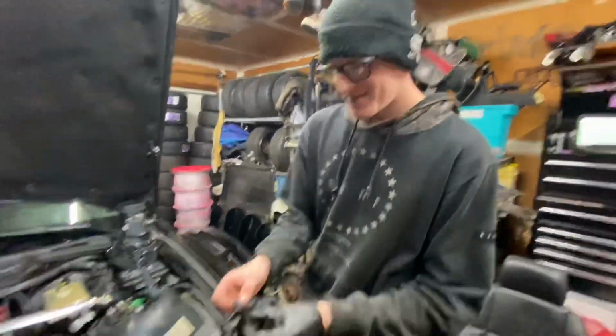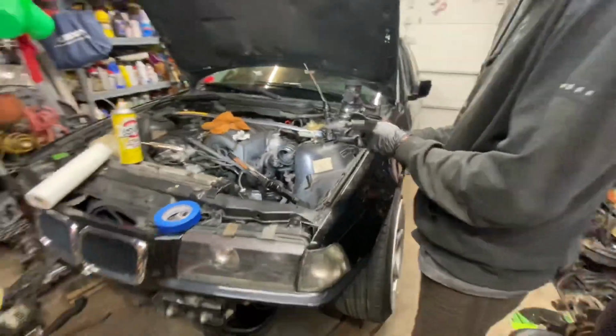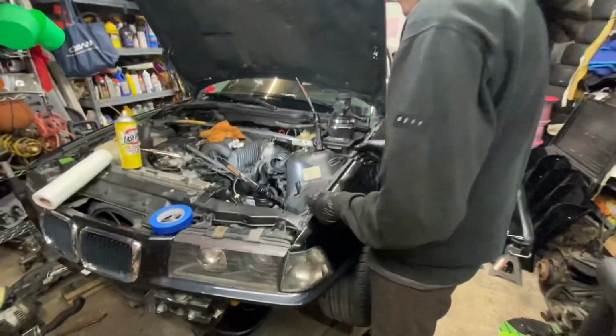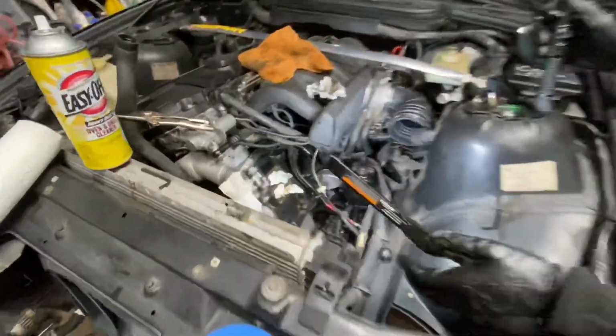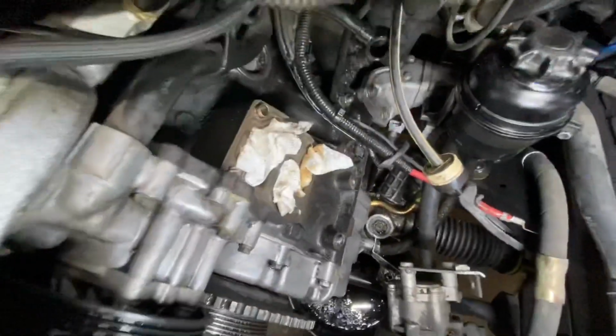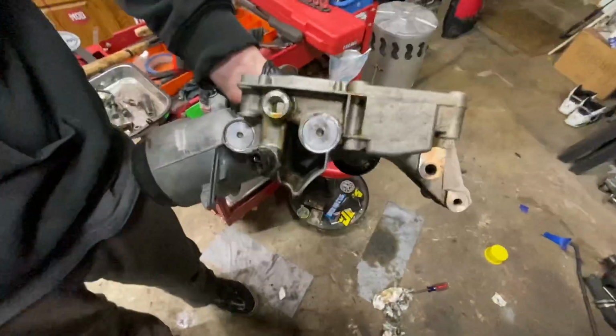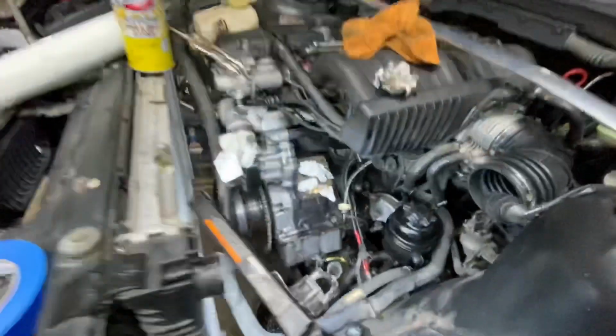So this is Matt's E36, aka Eden the Bussy. Right now he's just doing a new oil filter housing gasket. Look how clean this came out. Yeah, I was just putting a clip on there. Looks really good. Yeah, I don't want to tip it upside down because it's full of oil.